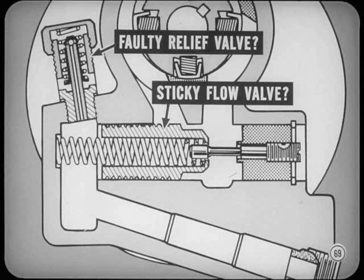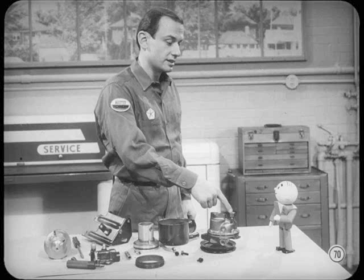When there's less than the normal amount of steering assist, you may have a faulty pump relief valve or a sticky pump flow valve. To tell which valve is causing the trouble, I install a new pressure relief valve and repeat the test. If the pressure now checks out, I'm in business and the valve stays in. Where there's no change, it can be the flow control valve or the pump itself may need reconditioning.